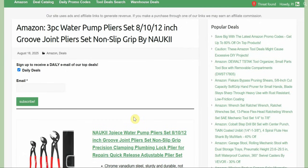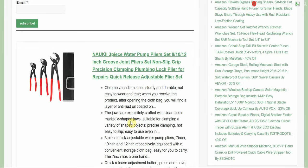3-piece water pump pliers set, 8, 10, 12-inch by Noki. Groove joint pliers, kind of. They still call them groove joint pliers, but they're not like the old school ones. You got to open the handles all the way up and then slide it, and then you're one off, and you kind of keep opening them. And you got old ones that don't work real well. They're all rusty and crusty, and it takes like the jaws of life to open the damn things and to reposition them. These are so much better.